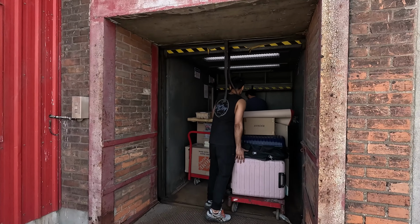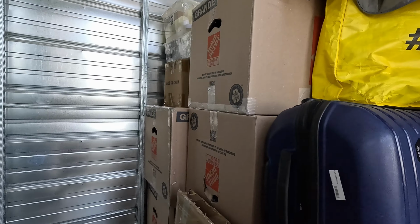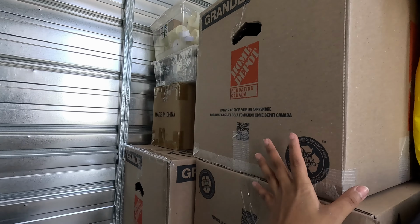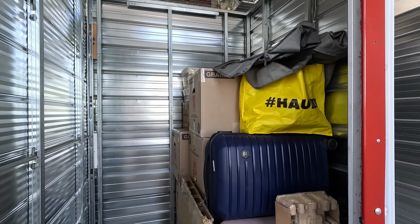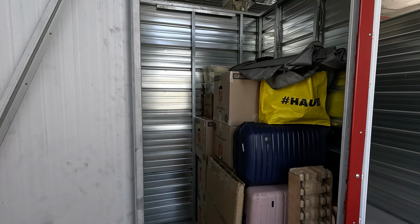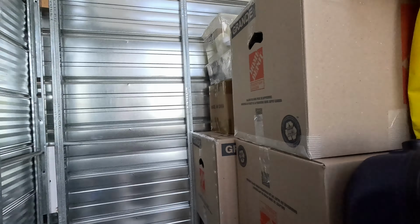And since there were trolleys and a big freight elevator in this building, we took everything upstairs in just 15 minutes. But I could fit like 8 of these here, and you can fit more. I think you can fit like 1 more stack of these right here. So this is a pretty big storage space, and that's how it looks. We still have our TV to go, and the rest of the stuff is all done.